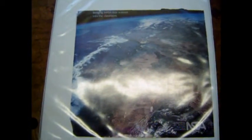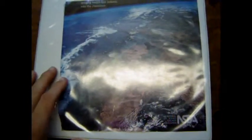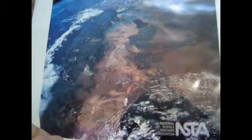A number of people on YouTube wanted me to show them my entire binder or collection of NASA autographs. And this is almost all of them. There are a couple in picture frames that I can't show. And this is just a binder I picked up for free and put a picture of the Earth in the cover here.